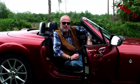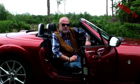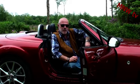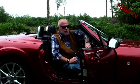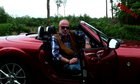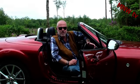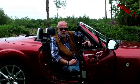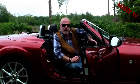It's a clichéd saying that the most fun you can have with your clothes on probably is. Mazda's MX-5 really does still embody the true virtues of a proper two-seater traditional format sports car. I go as far as to say it's the most fun you can have on your own. If you're looking for out and out luxury, then this probably isn't the car. As I said, it embodies everything that a proper two-seater sports car should have.